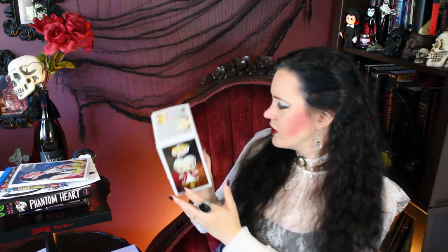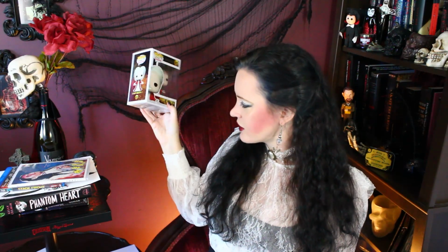Add him to my growing Funko Pop collection. I now have Castlevania Dracula, Morticia Addams, Edgar Allan Poe, Elvira, and tiny Elvira. So my Funko Pop collection is growing. I'm going to have to get an actual Funko Pop shelf for all of these. I'm so happy to have Dracula now. They can be buddies and argue about who's better.